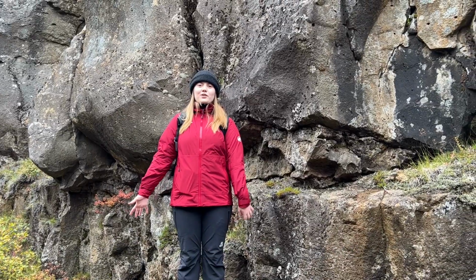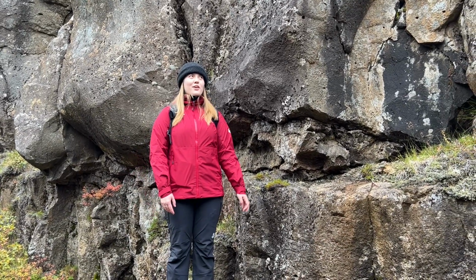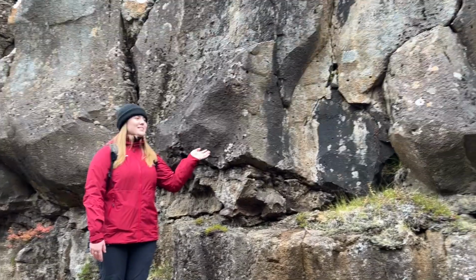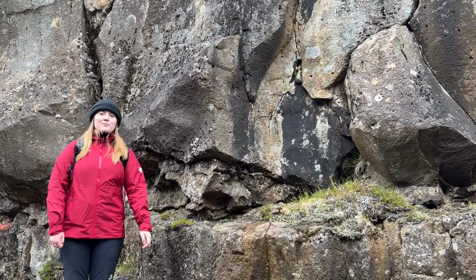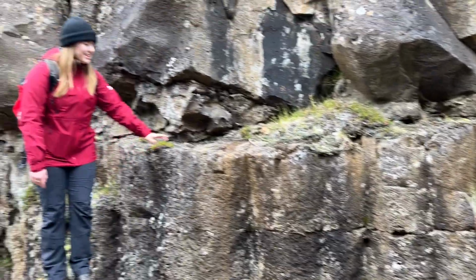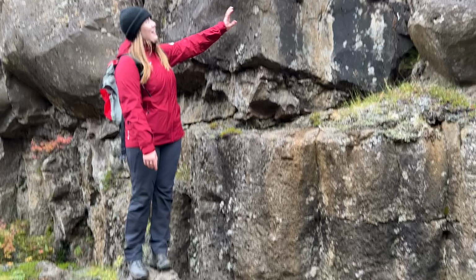Hi, we're at a fault in the mid-ocean ridge and we're on the American plate side. Here is a formation of basaltic rock which has come from past eruptions, and you can see the layerings very clearly.